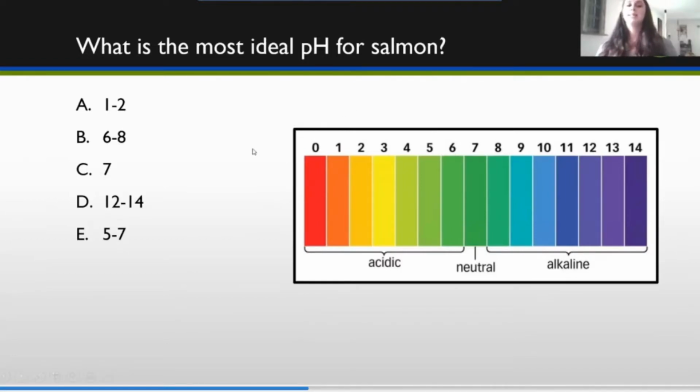So if you guessed B, between 6 and 8, you would be correct. And technically, it's actually between 6.5 and 8.5, but I like to do a bigger generalization, right? And so in this middle section where it's neutral, that is fish and salmon and aquatic species. That is their happy place. And that's where we want to keep them for years and years to come.